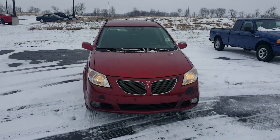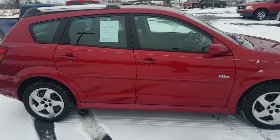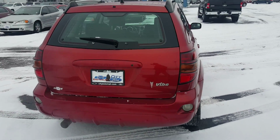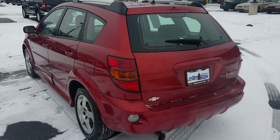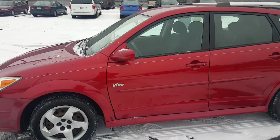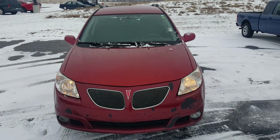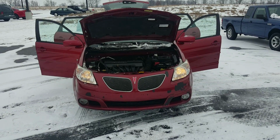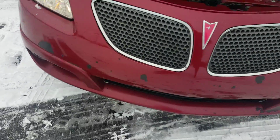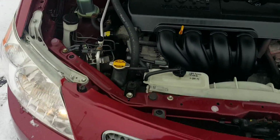Quick walk around video of the 07 Pontiac Vibe. See, your cosmetics is the front where the paint's kind of flaking off there. A quick view of the engine.